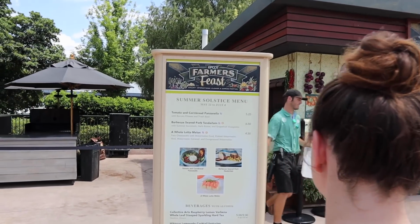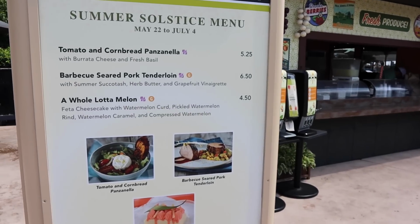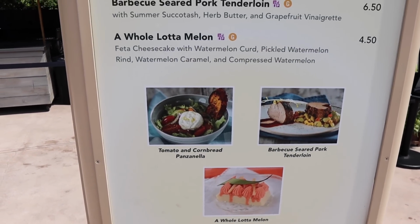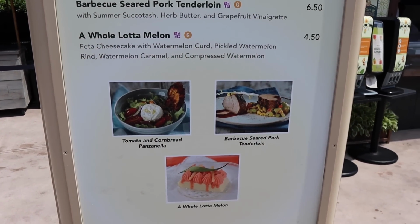Okay, so we made it over to the Farmer's Feast. Right here, whatever we get, we have to put our ingredients on. I'm a little bit nervous. I should just get that seared pork tenderloin. No. You think so? Yeah, why not? I haven't eaten anything here yet. Maybe I'll try this tomato and cornbread panzanella. Oh, that could be good with hot honey.